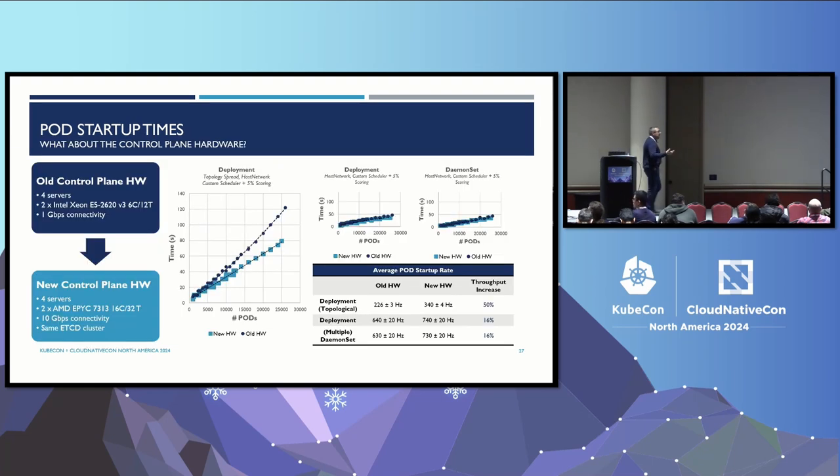I didn't mention up to now anything about the hardware that we were using for the control plane, because obviously you could say, okay, you were using some very old PC and you get some crappy results. All the results that I've shown before were with some kind of modest hardware, yes, but that gave us the possibility to also study how performance changes when changing the hardware generation. So we were running all the results that I've shown up to now with four servers for the control plane using kind of old CPUs.